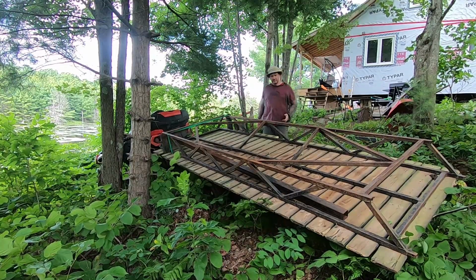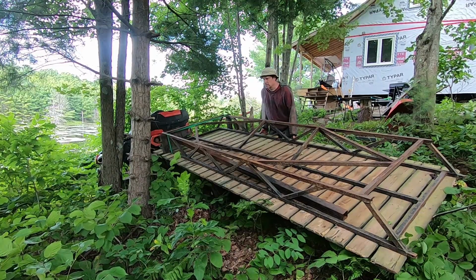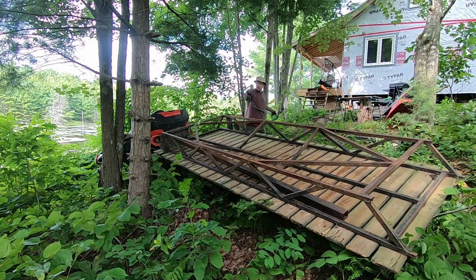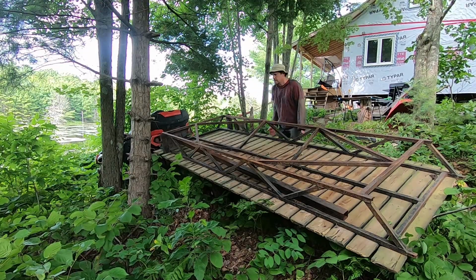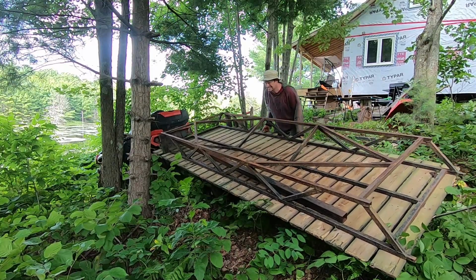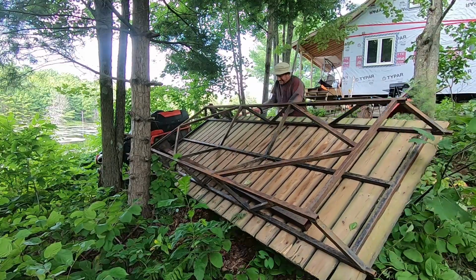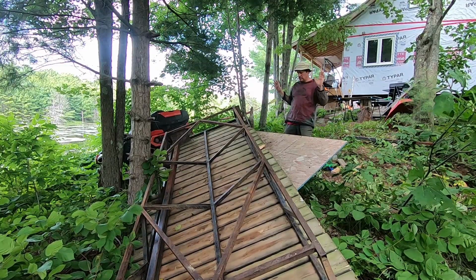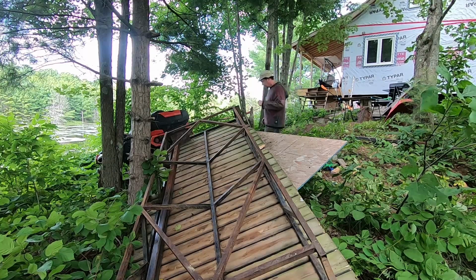Alright. This is what separates the men from the boys. It means I shouldn't be doing this. Oh. Whoops. Okay. Is it really this heavy? Oh, I might have a problem here. Oh, right. This part.